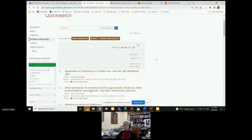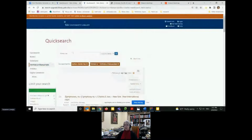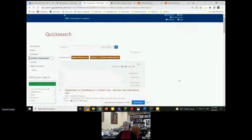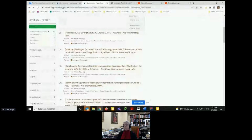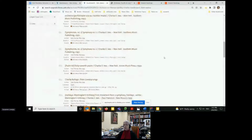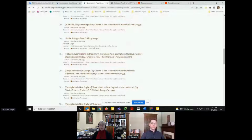But in addition, we will also have results from our finding aids in a search. So here you can see a search for Charles Ives as an author or creator. And we are seeing results, say, from, this is a link to the Robert Shaw papers. And there are also links to collection level records and individual manuscripts. So here, Charlie Rutledge is a link to a manuscript.